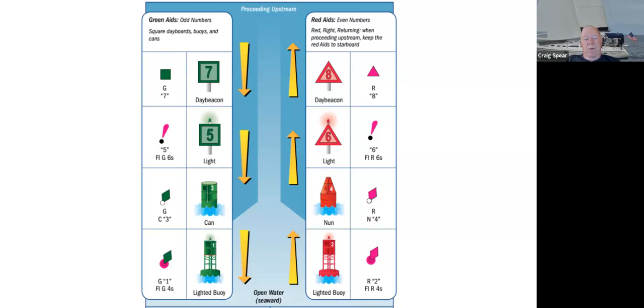Then the lighted buoy again down the bottom. Still on the green side, and it's got the magenta circle. The magenta circle is the key. If you see the magenta, some of these red and magenta, they kind of look the same here. It should be more red and magenta. So I have a question about that.